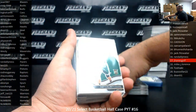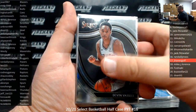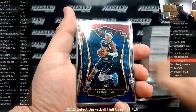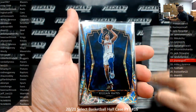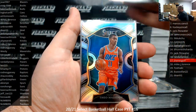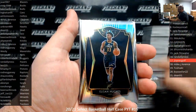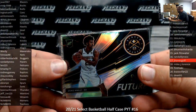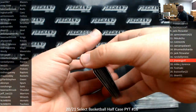All right, courtside rookies, Payton Pritchard, Aleksej Pokusevski, Tyrese Halliburton, Tyrese Maxey, Devin Vassell. Red, White, and Blue rookies, Zeke Nnaji, Kira Lewis Jr., Obi Toppin, Devin Vassell, RJ Hampton, Elijah Hughes. Scope rookies, Tyrese Maxey, Isaac Okoro, Tyrese Maxey, Killian Hayes. Silver rookies, Obi Toppin, Xavier Tillman, Tyrese Maxey, Tyrell Terry, Isaiah Stewart, Theo Maledon, CJ Elleby, Kira Lewis Jr., Josh Green, Isaac Okoro, Elijah Hughes, Patrick Williams, Josh Green, Isaac Okoro, Select Future Silver of Zeke Nnaji, and a Phenomenon Silver of Aleksej Pokusevski.